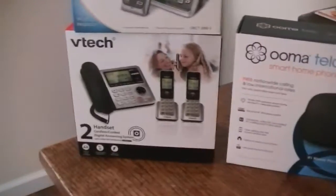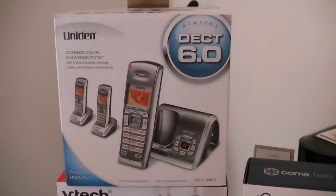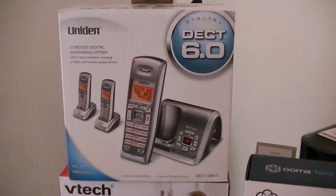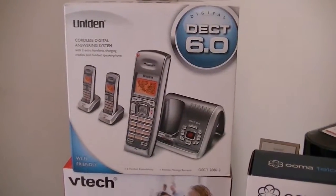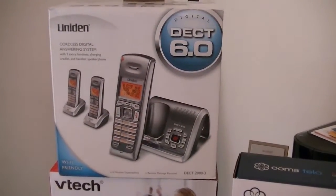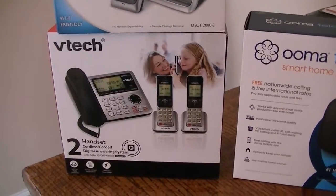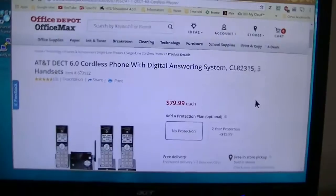But anyway, originally I had this Uniden. This one lasted for years, and they are absolutely the best phones that I have ever used, was the Uniden. But anyway, they didn't have Uniden, so I ended up buying the Vtech. So hopefully they'll work out. But I will never, ever buy another set of AT&T.